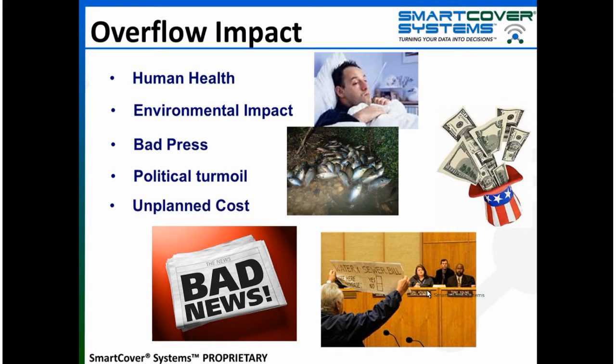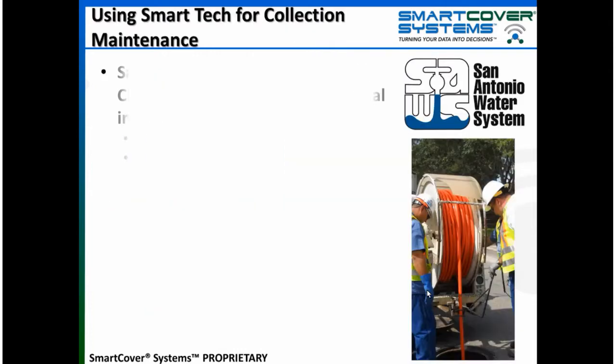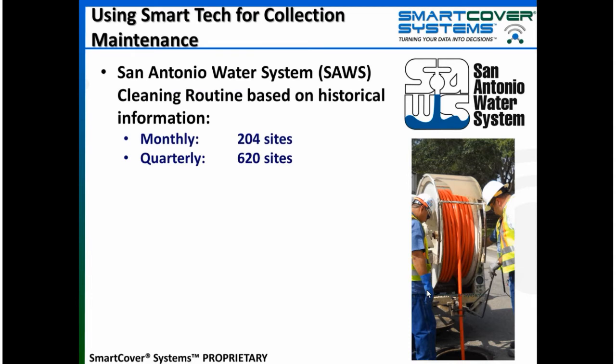Recently in San Diego, you've probably heard we had a spill here of I think 250 million gallons that came out of Mexico with this really bad rain event. And who knows how much that's going to end up costing both California and Mexico in terms of mitigating that. So the concept is maybe we can use smart technology for optimizing cleaning, and really figure out what's going on.